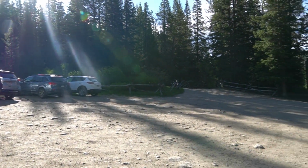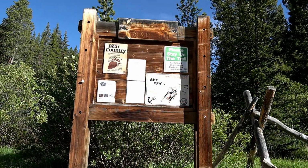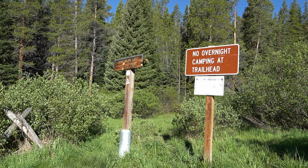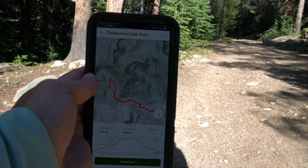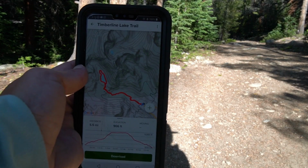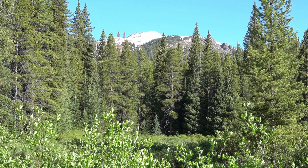Parking lot. So I'm on the Timberline Lake Trail, 5.5 miles out and back. You can see on the map when we load up. Here we go.